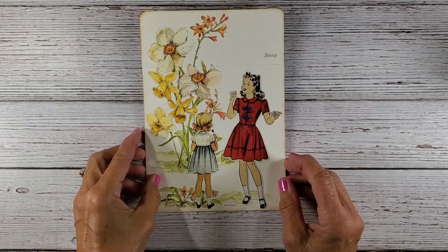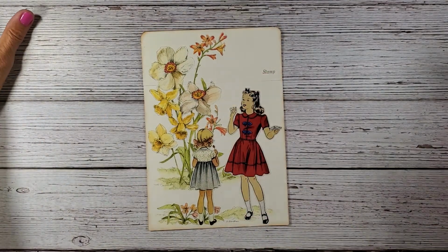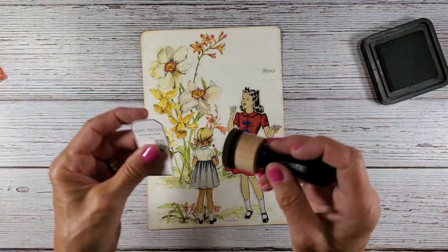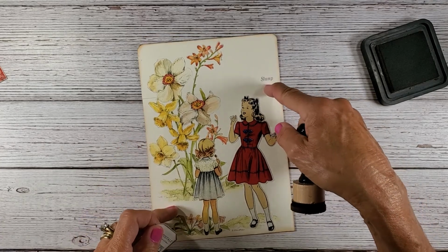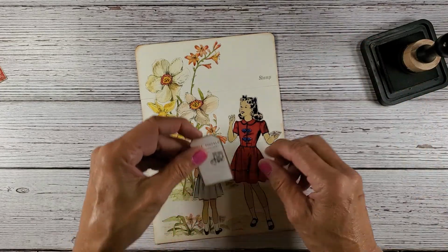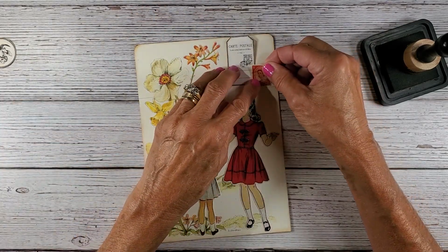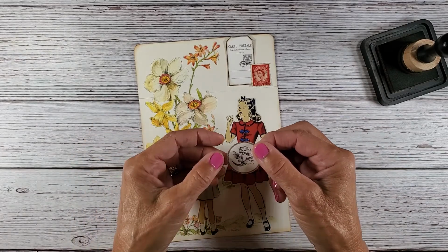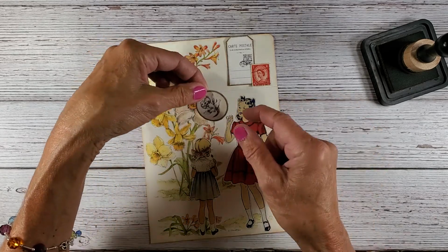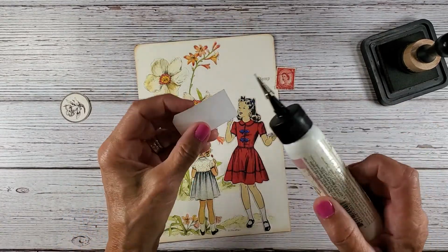So there is Mary and there is Jane. And then I'm going to be doing just a little bit of embellishing, adding some fun ephemera up here at the top, because I really like that stamp. There we go. I like the stamp word showing, but I'm going to put a stamp there. And then I found this cute little piece here, and it is a daffodil, so I thought I would add that to the mix.